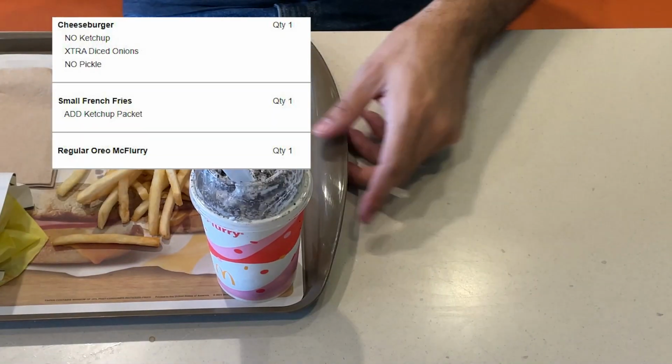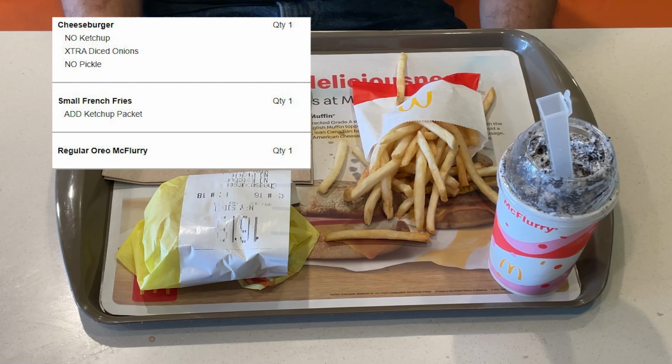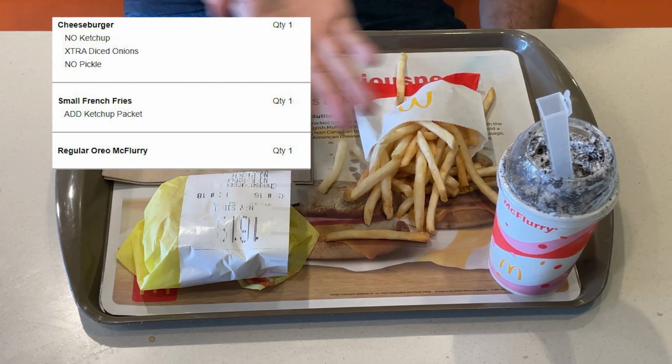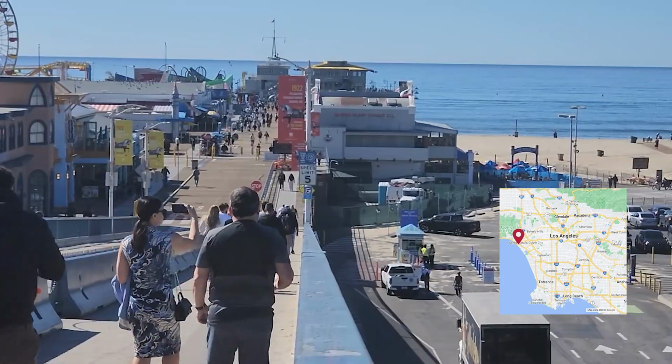Alright, so here's my complicated order. One cheeseburger, no ketchup, extra onions, and no pickles. One small fry with ketchup packets. One regular Oreo McFlurry. The first location is the McDonald's by the famous Santa Monica Pier.